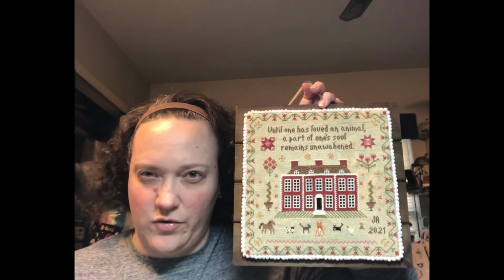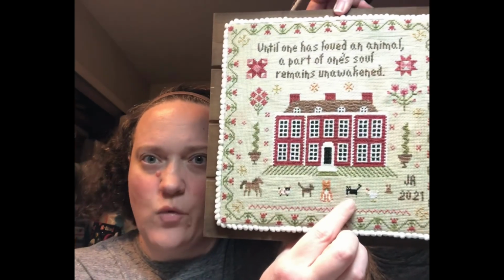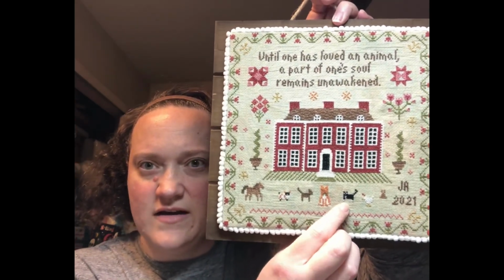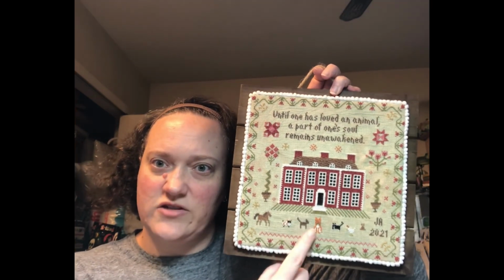Done in the DMC conversion, I think is what I ended up doing. I can't remember what her original threads were, but I think there was a DMC conversion, so that's what I did. The only change I made was this was a solid black cat, and I changed it to match our 2 little tuxedos, Kip and May. But this is Chester right here.